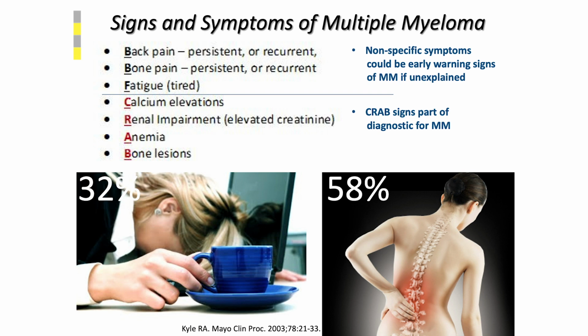Everyone knows this slide. The signs and symptoms of multiple myeloma are many and varied depending on the individual, but some of the most common are bone pain or back pain and fatigue. Now realize that these symptoms are nonspecific. They're associated with many other types of diseases, but when they're chronic, persistent, and can't be explained by anything else, physicians should think myeloma. These symptoms are unlike the CRAB symptoms, which are much more specific for myeloma, and in fact are part of the diagnostic criteria for myeloma.